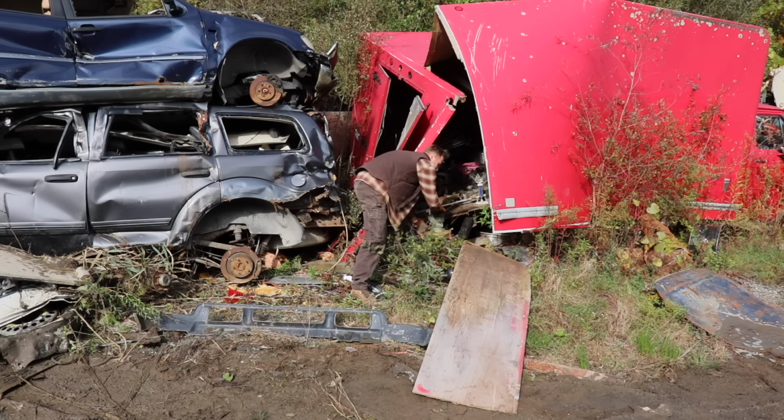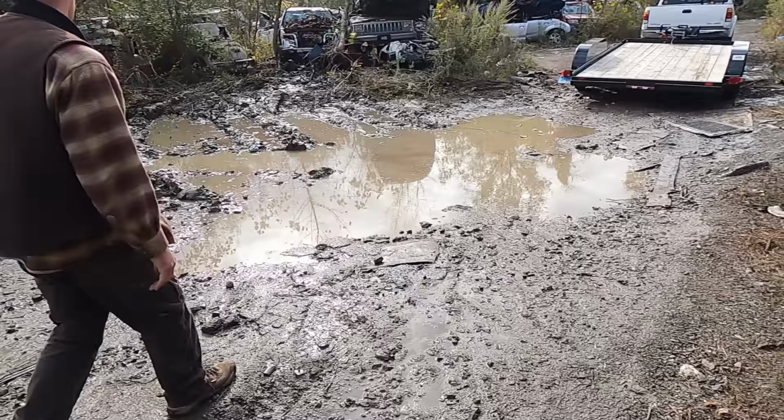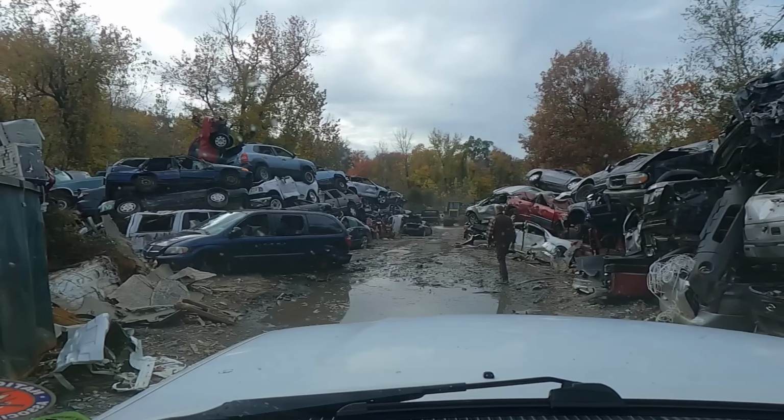Anyway. Kev digging out some Volkswagen parts. Wish we could get the whole body off that thing. Got the young blood here. Yeah, I don't know what we're gonna do here. Well, we are, I wanna say upstate New York. It's not really upstate, but we are in New York.